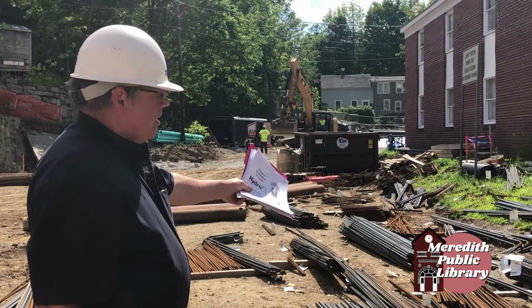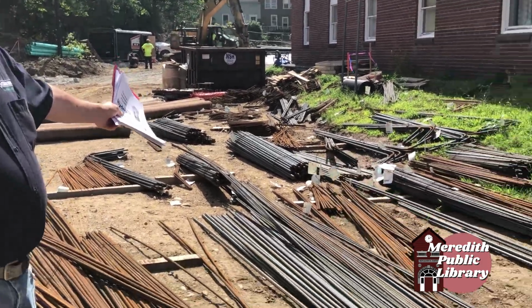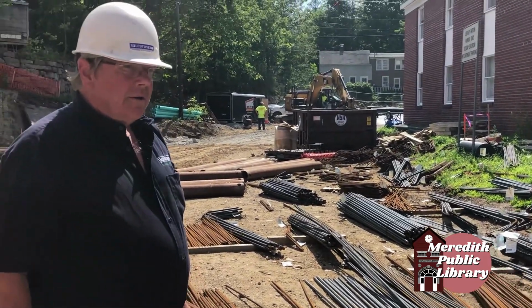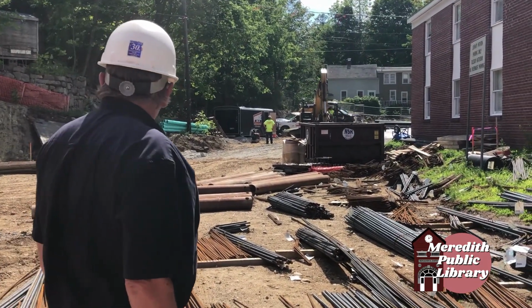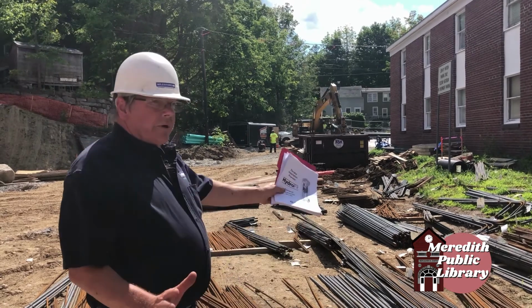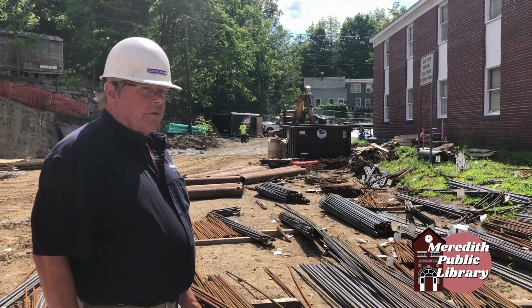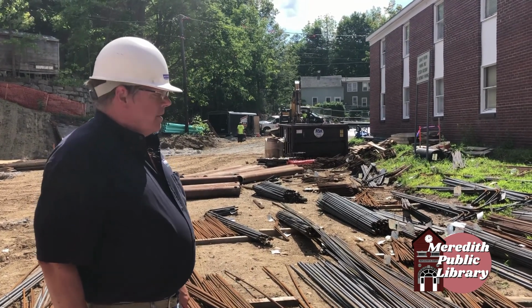And what else is going on over there? Yeah, we have all the rebar, the concrete reinforcement that goes in the walls and in the footings for the building. It helps strengthen the concrete. And that's for the whole building. Yep. Concrete, the walls and the footings.